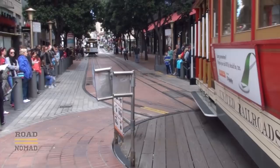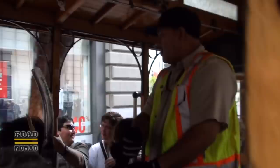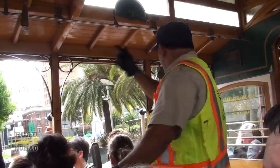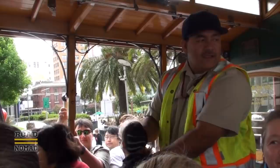Enjoy the ride. Right there in the front, first floor. Walk on up. Okay, guys, on the left side, we got a cable car coming down to your left. This cannot be safe.